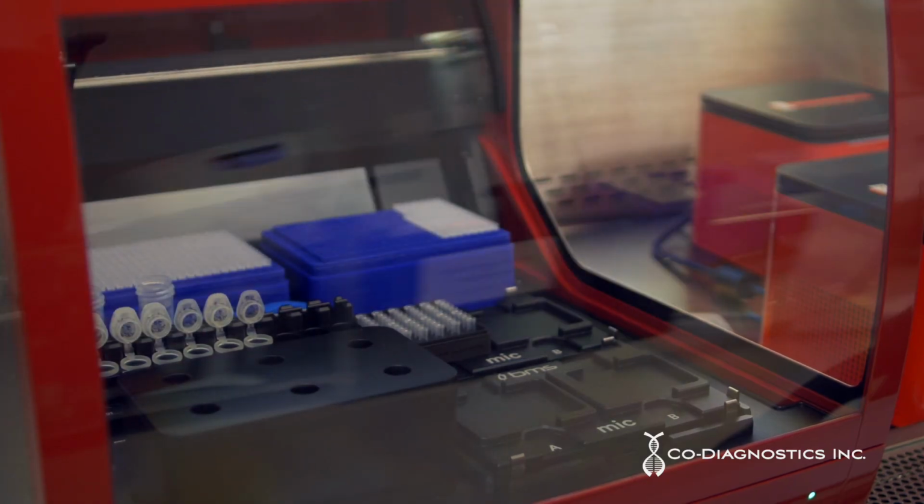Our next steps include incorporating extraction-free direct saliva tests into the company product offerings, including those for COVID-19, so they can be available to our customer base worldwide. With that, I'll turn the time over to our scientific team.